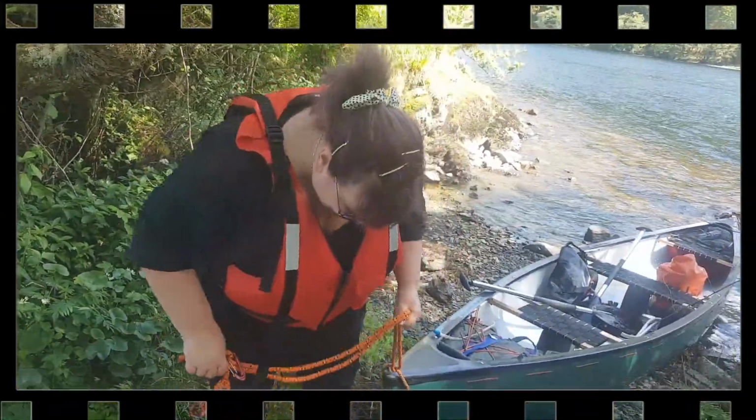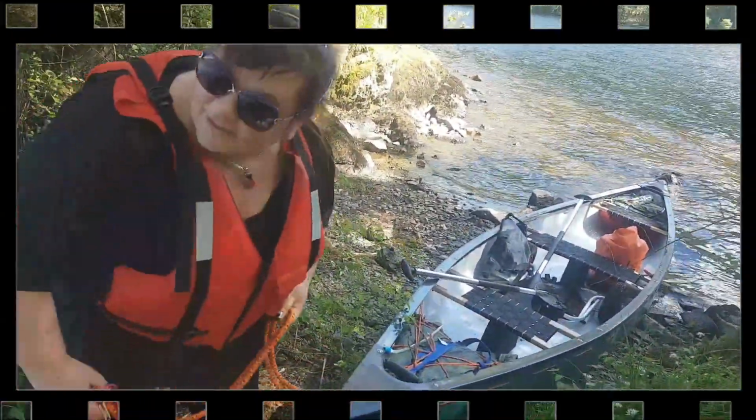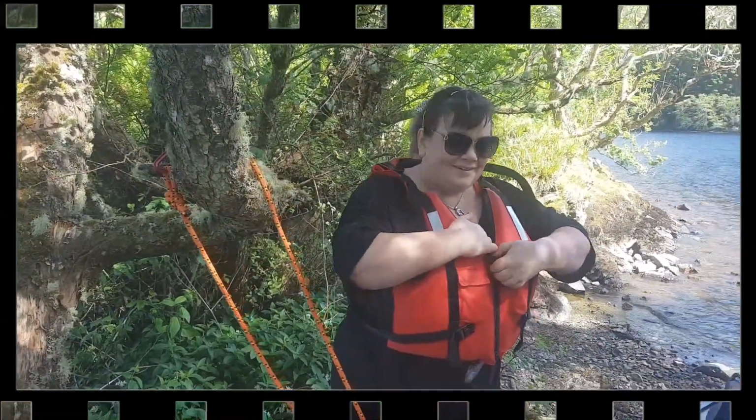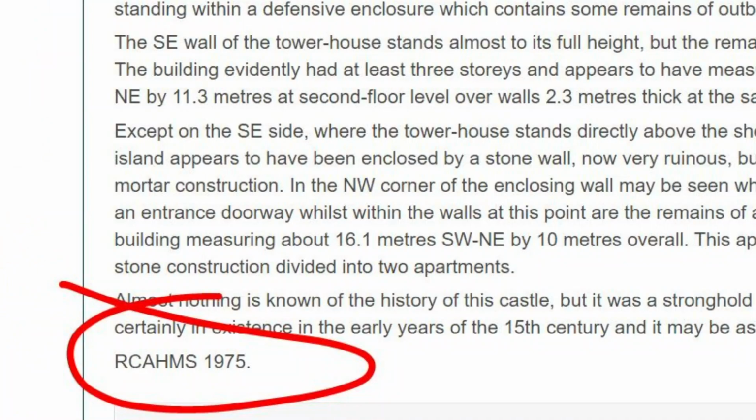So we arrived at the island after quite a nice pleasant paddle. What we hadn't thought to do was to check which side of the island the castle was on. We glanced at the maps and just thought, oh, it's not too big an island, it'll be quite easy to find. Now, when we first started looking for the castle, that's when Julie decided to inform me that the reports she'd read on this castle hadn't been updated for 40 years. Since that was such a long time ago, we couldn't even be sure what state the castle was in, so we didn't really even know what we were looking for.